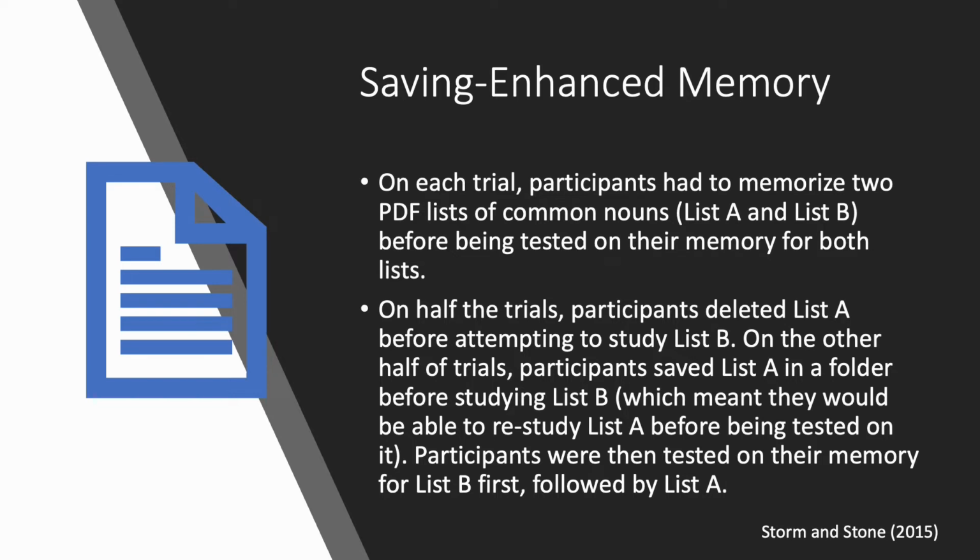Okay? So if you've been tracking with me so far, what is our prediction, right? So our prediction is that, again, participants who are able to save that information on an external storage device, which in this case is a flash drive, right? They're not going to suffer from that proactive interference, or the information from List A is not going to make it harder for them to memorize the second list or List B. Okay? So while their memory for List A is going to be worse because they offloaded that information instead of maintaining it in their own memory system, right? Their memory for List B is going to be better, right?